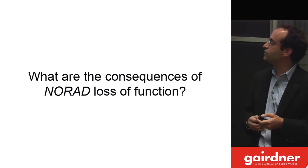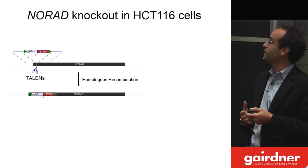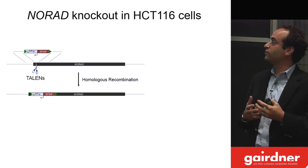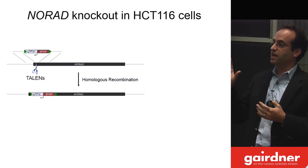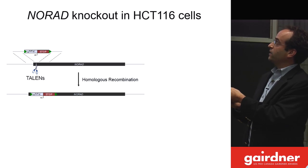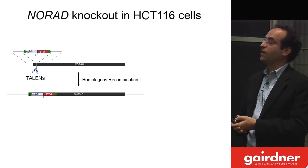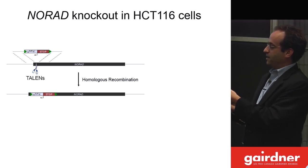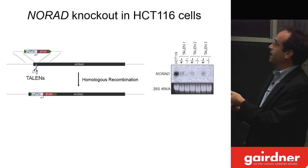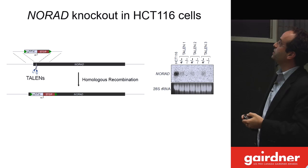And so to really start to get at what this RNA might do, we decided to use a loss-of-function approach. And we took advantage of these recently developed genome editing technologies. In this case, we used TALENs, which are custom nucleases that we could design that would allow us to precisely and efficiently insert a transcriptional stop element into the very beginning of the transcript. And we designed multiple TALENs and generated multiple cell lines lacking expression of this NORAD transcript, as you can see. And this turns out to be a very efficient method to knock out the lincRNA.